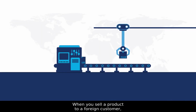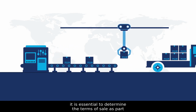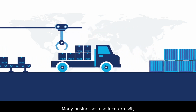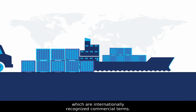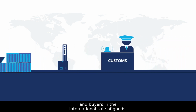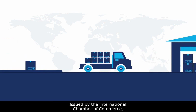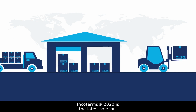When you sell a product to a foreign customer, it is essential to determine the terms of sale as part of your export pricing strategy. Many businesses use Incoterms, which are internationally recognized commercial terms. They define some key responsibilities of sellers and buyers in the international sale of goods. Issued by the International Chamber of Commerce, Incoterms 2020 is the latest version.